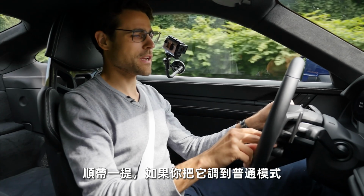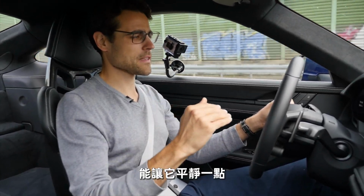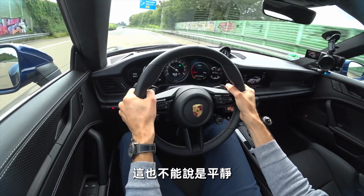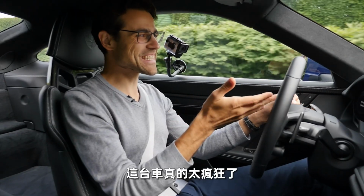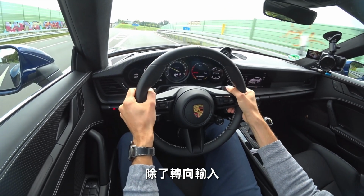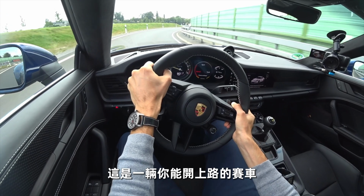Wow. And by the way, if you put it to normal mode, it shifts up earlier and keeps it a little bit calmer. In general, this is far away from calm. Have you seen that? It's absolutely insane how this car accepts the steering commands. This is a real track vehicle. It's a race car.